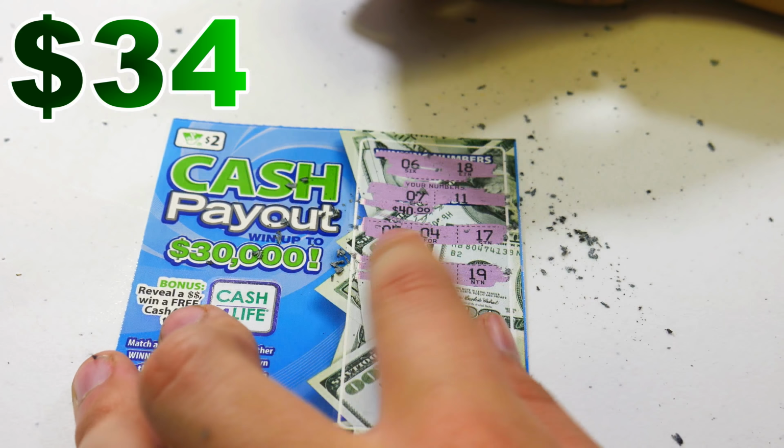Winding down to the last three. 20, 29, 16. Nope. 29. $2. There's a 16 right next to us. $4. Can we keep going? Up, 16. $6. 29. Yay! $8. 29. $10. 15. That's not one. Come on. Ew. 22. But hey, a $10 winner. That's not bad. That's not bad.